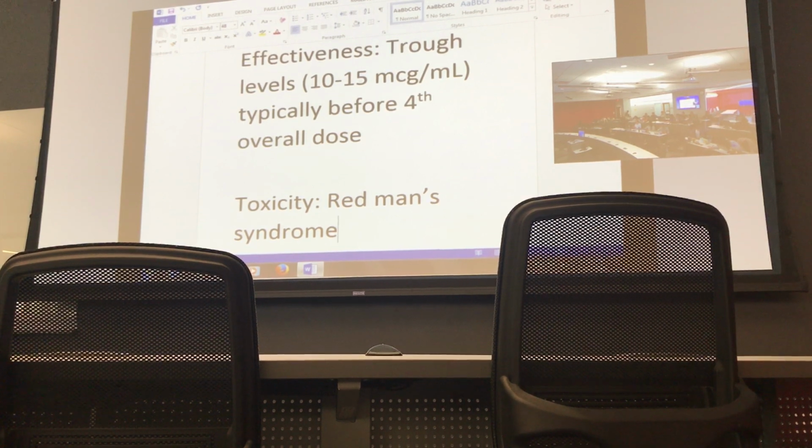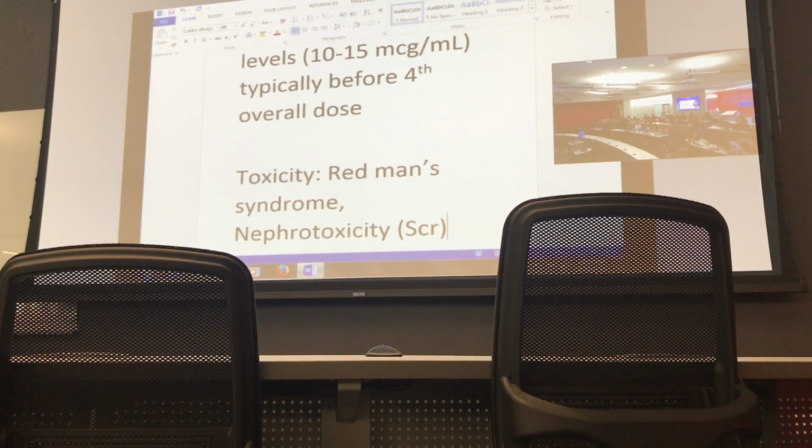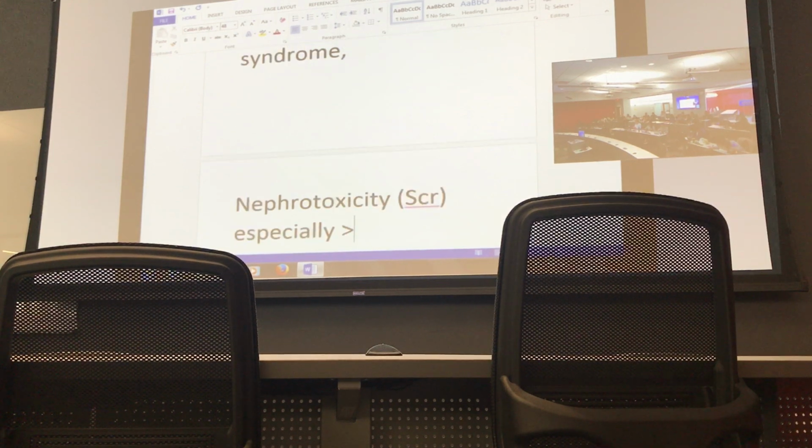Yeah, serum creatinine, right? You're worried about nephrotoxicity, right? Good. So you're monitoring serum creatinine, and it typically is going to be a slow trend upward, right? You're not looking for a bump like day 2, but you're definitely looking for something day 4, 5, 6, right? Anything especially greater than or equal to 5 days. That's where we start to see a lot of the toxicity build up. Okay?